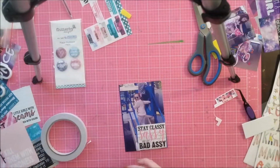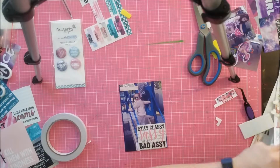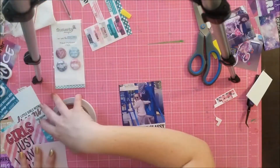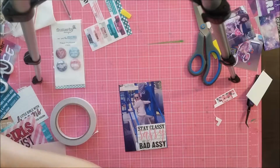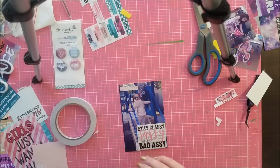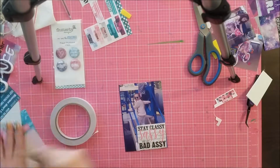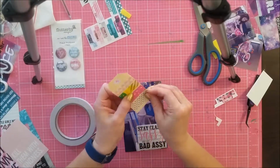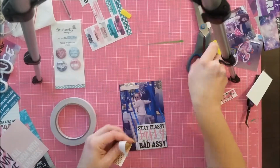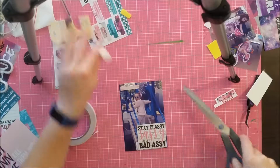Now I do fuss around here as to where this tab's going to go. I wanted it on this diagonal because of the big sort of quote down the bottom. I don't know if I edit it out, or maybe you do see me move it back and forth because I was a bit worried it sort of clashed with her head. In the end, I do keep it where it is, and as you can see, I stick it down with some washi tape here and just roll with it, basically.